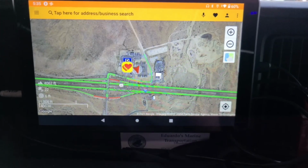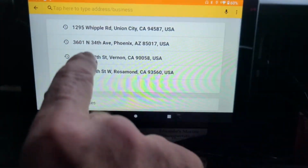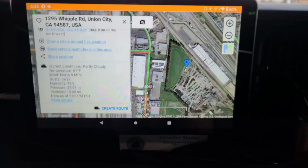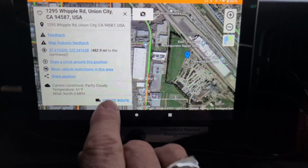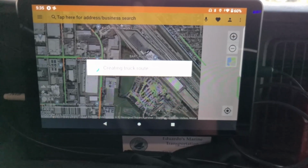The truck app I use is called Smart Truck Route 2. So I just go up here to the address bar, and let's just say we're going to go to Union City, California. And then I'm going to create my route. And it's going to load up here.